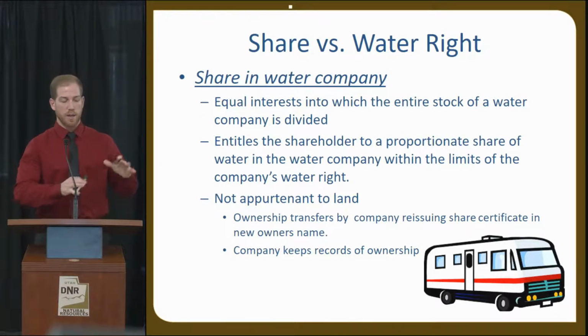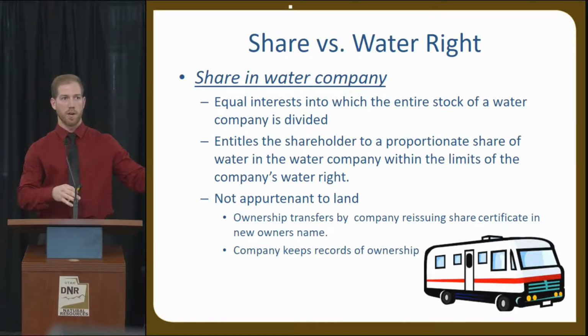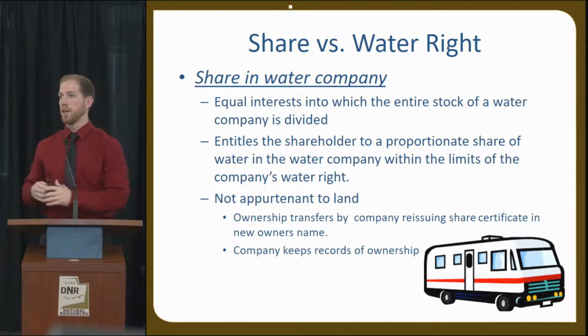So like I said, a water right, somebody owns it and is able to use it. A water share, a company owns that water right. You get a share of it, and you pay an assessment to use that water.